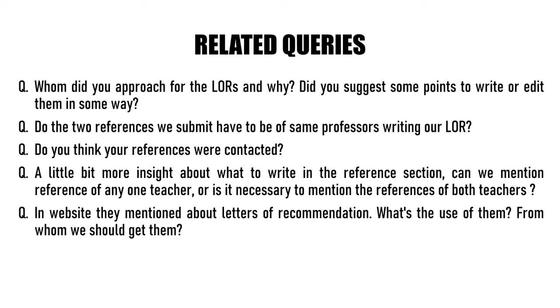Do the two references have to be the same professor who is writing the LOR? Of course, that's the point of it. Do you think your references were contacted? I don't know. I really don't know. I never asked them. So I genuinely don't know.